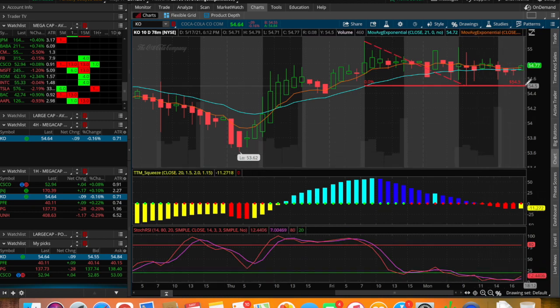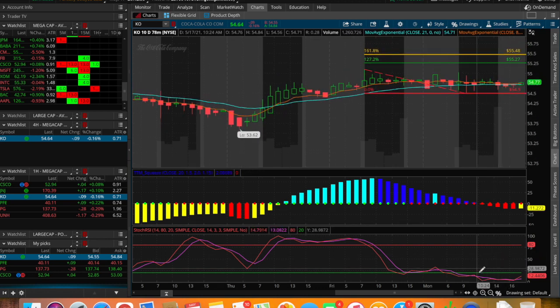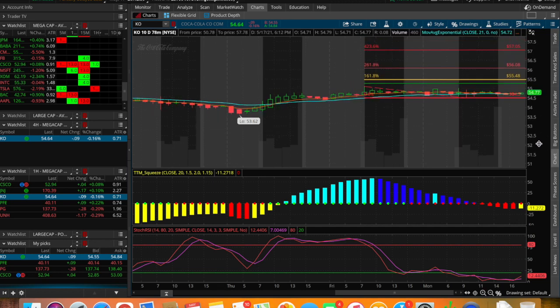That was another thing I should have pointed out on AT&T. That stock was in the buy zone. And we're looking for a move up to $57. So let's see what happens.